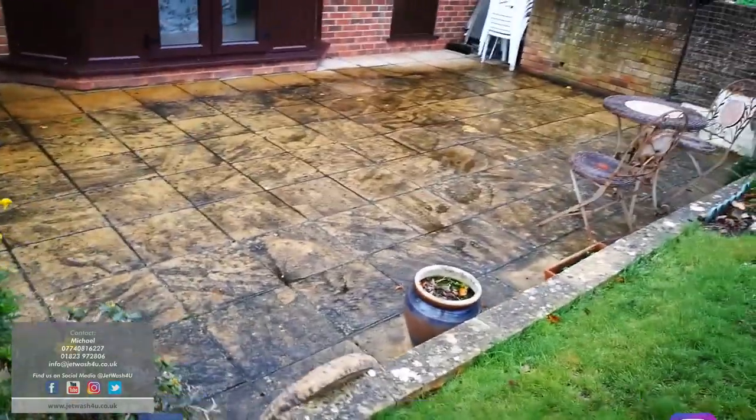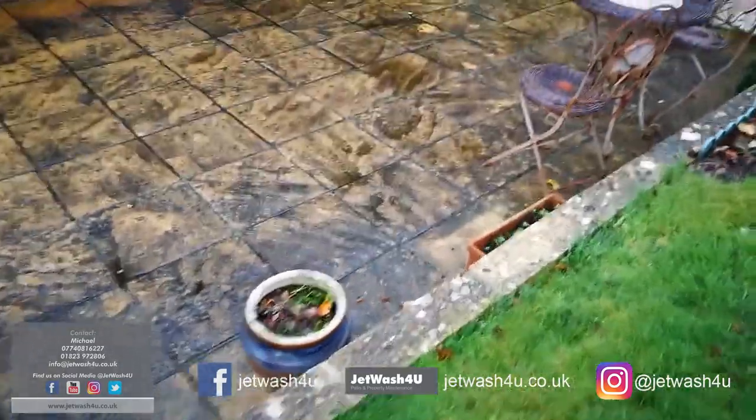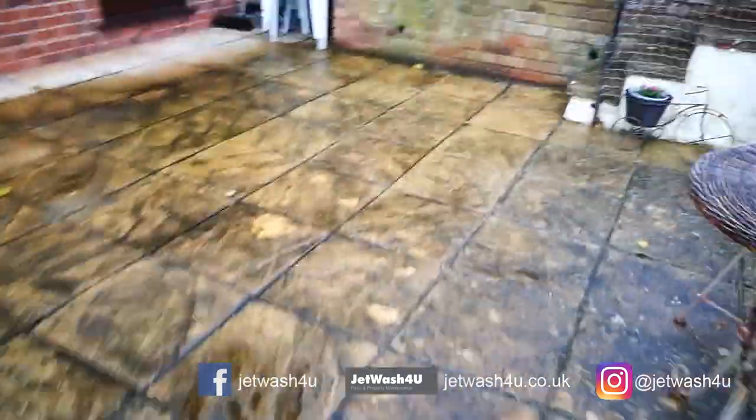It's a very nice part of the world we're in today. We're in West Somerset in Minehead. Some lovely views from this garden.